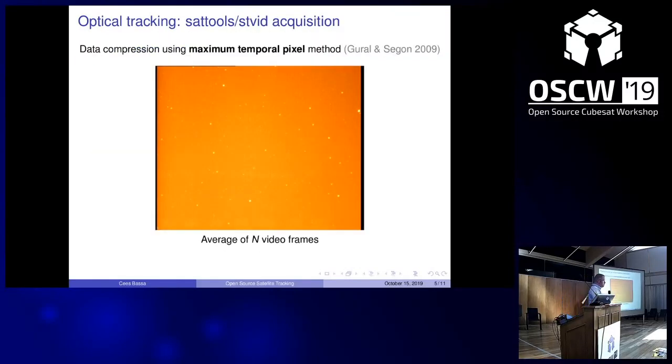So for video tracking, the way it works, you have an analog or a digital video camera that points at a particular part of the sky and takes images at a certain frame rate. In this case, it's 25 hertz. And what you can do is use a compression method called maximum temporal pixel that people from the meteor community use that takes N video frames. In my case, I use 250.